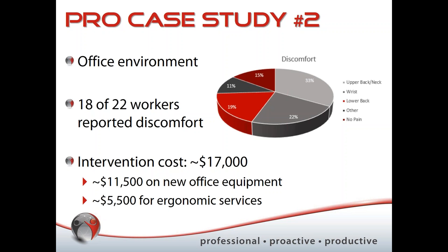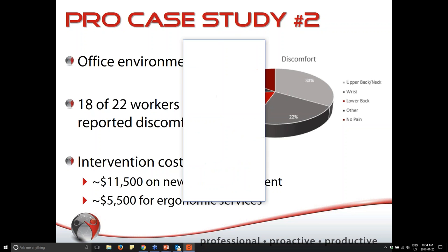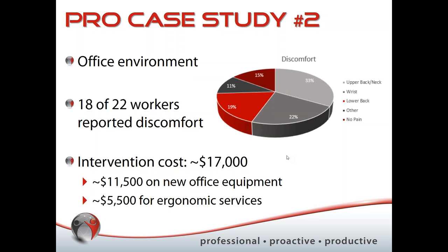And now that data is very specific. That is actual numbers, including their product discount. So they provided those numbers to us. They looked it all up and said, okay, if we order this product, it costs us $172.64. And we did all the math for them and calculated it all and prioritized it all. But ultimately, we were looking at about $11,500 in office equipment and $5,500 in ergonomic services. So that adds up to, what, $17,000 in intervention costs, which sounds like a lot.